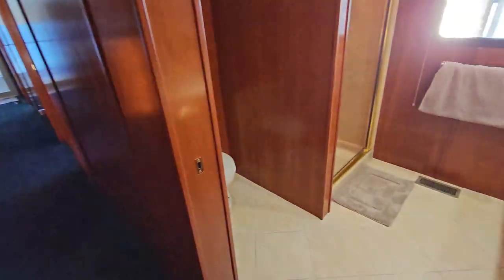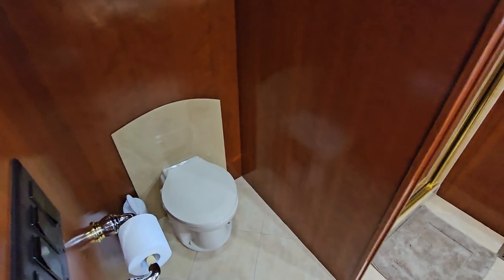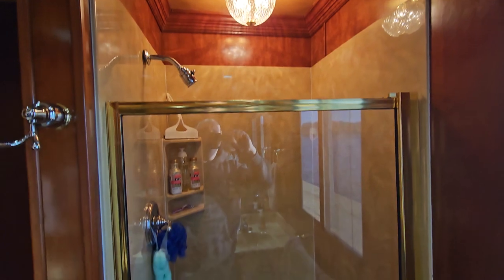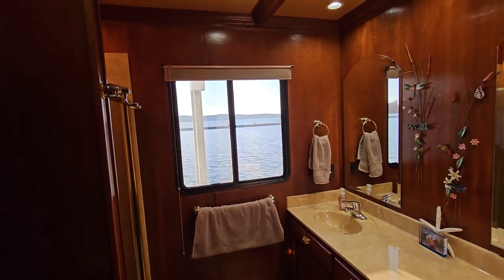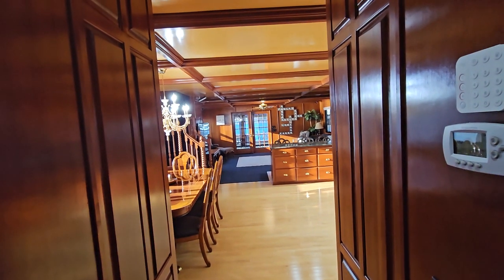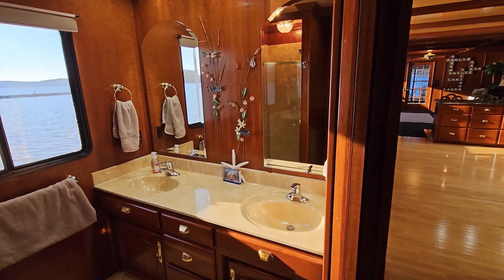Walking down the hallway, we have one bathroom across from one king-size bedroom. I'll go in there in a second. We've got a Raritan macerator toilet, nice big shower, and of course, great view. All the windows have these pull-down blinds, and then we also have blackout curtains for the front of the boat, both the front entry room, living room, and the dining room, if you really want it to be no light in the boat. And a double vanity in this bathroom.